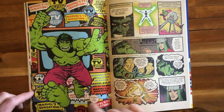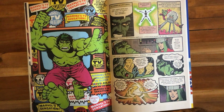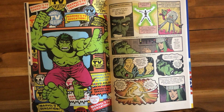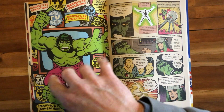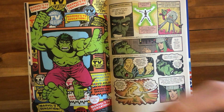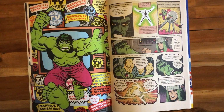And this is great. I love this kind of montage page with Hulk. And this is Jim Rugg doing a very credible Sal Buscema version of the Hulk here. Totally awesome. And all the different versions of Marvel's TV sensation, because at the time this banner or button was showing up on Hulk covers, the Bill Bixby Hulk was running on network television on various networks, and so Marvel was trying to make the most hay out of that they could.